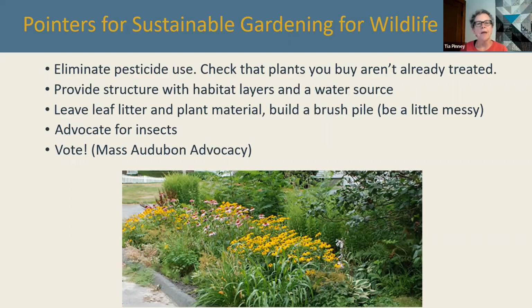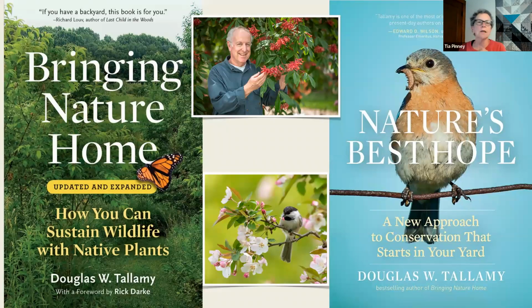And then two books by Doug Tallamy, who I believe is retired now, but he was at the University of Delaware. These are great books. If you want to read to be inspired, I recommend Doug's books. They're very, very accessible, and they're about how you can support wildlife. That's what both of these books are all about.